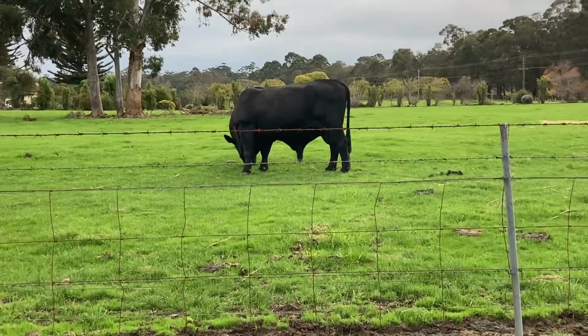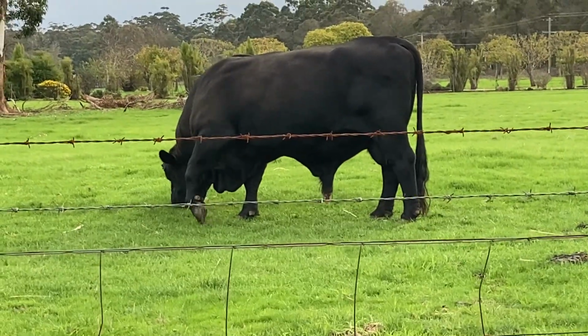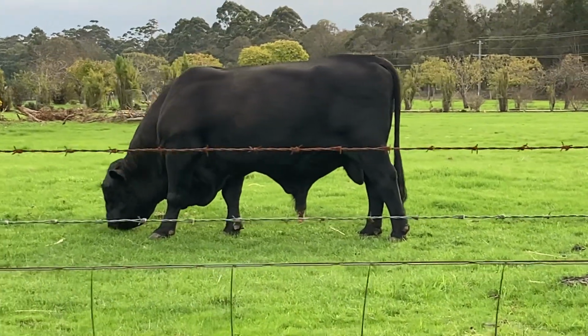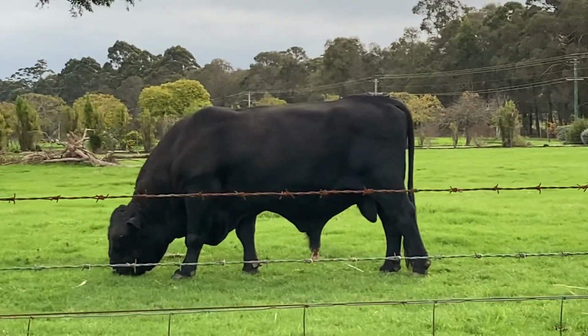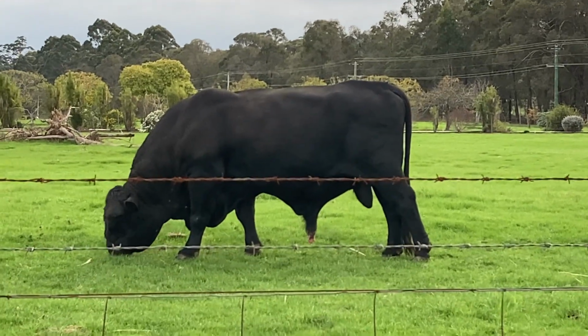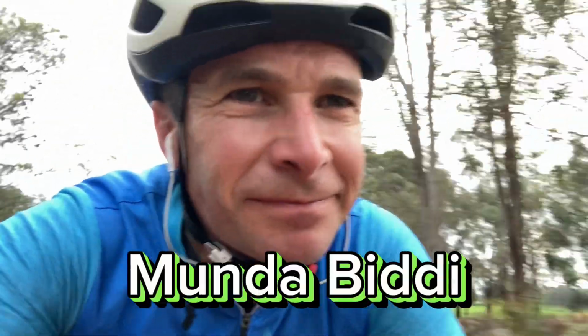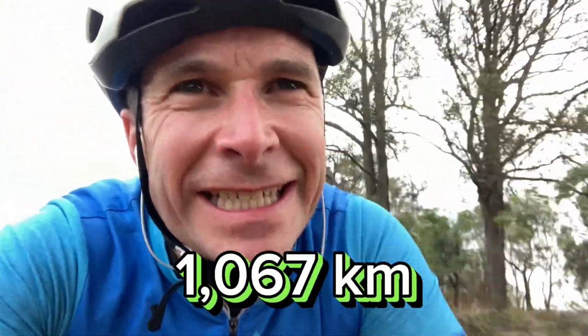Careful. Just cycling along on the Munda Biddi trail, and look at the size of this bull. Never seen anything like it. It's like he's on steroids. He's absolutely solid. Just muscle upon muscle. So I'm doing a bit of the Munda Biddi trail today. Only a tiny bit, like 20 odd K, because it's 1,067 Ks. Goes from Perth all the way down to Albany on the south coast, or vice versa, whichever way you want to do it. But it's definitely not a rail trail.